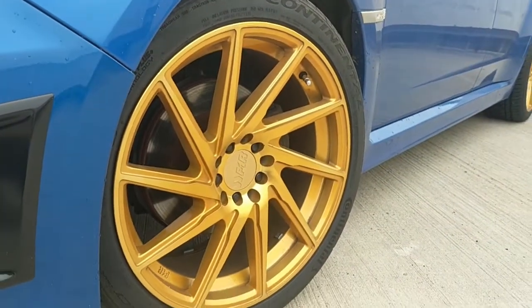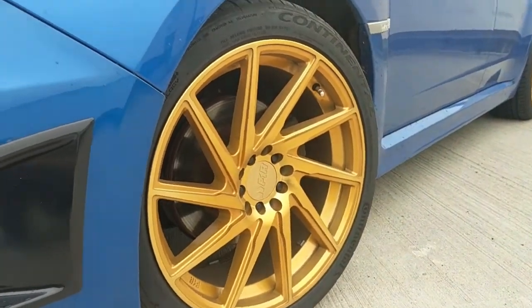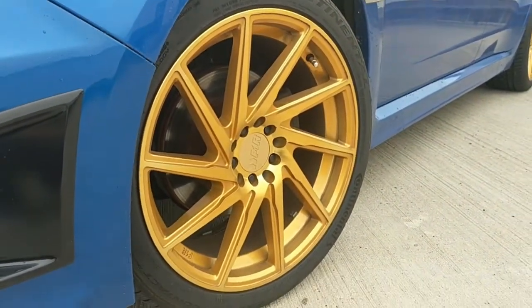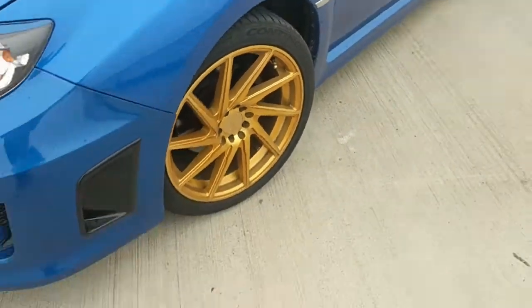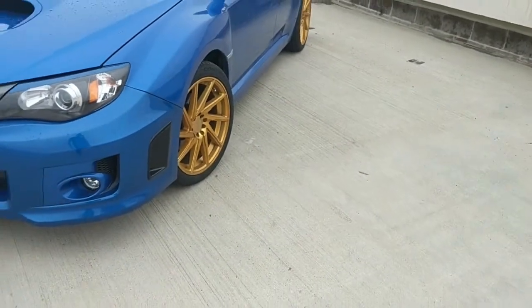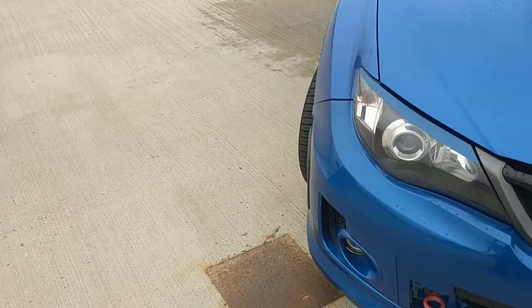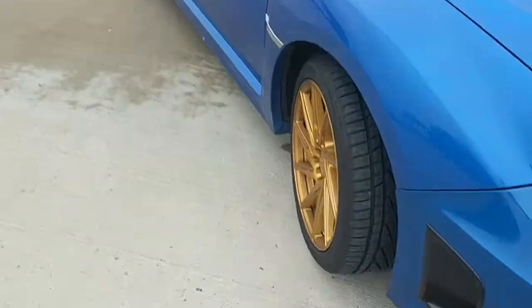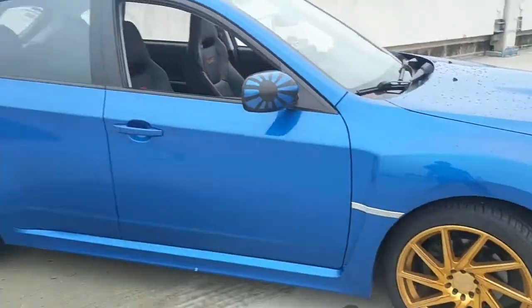So here are my wheels. I don't remember doing a super in-depth review of them, but they look awesome, honestly. Just the way they shimmer in the right sunlight is just fantastic. They're not too expensive either. They're pretty cheap. I think they're replica wheels, but they look awesome. So I'm really, really happy that I purchased them. They got brand new tires on them and everything too, so treads good for a little while yet.